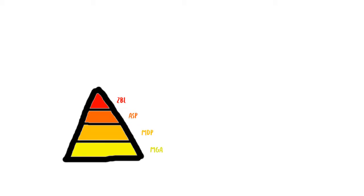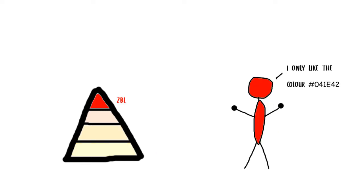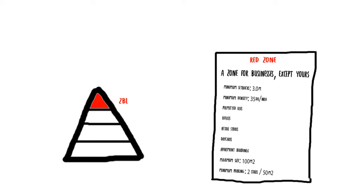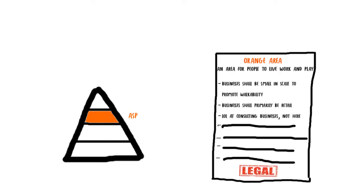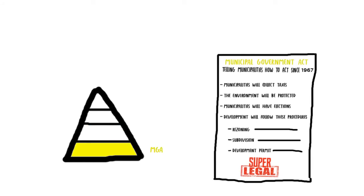You can now see the pyramid analogy in full view. The base of the pyramid is very broad and vague, and the higher up the pyramid you go, the more specific and detailed the requirements are. So using our example of the unpermitted business, you can now see that it can be disallowed for a number of reasons on a number of different levels. It could be something as simple as a lack of parking spaces as prescribed in the zoning bylaw. It may not be allowed in an area as per the area structure plan. It might not fit the vision of the city as part of the municipal development plan, or the proper procedure outlined in the Municipal Government Act might not have been followed.